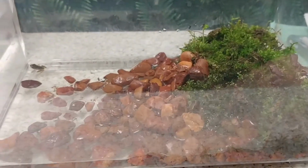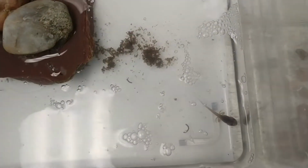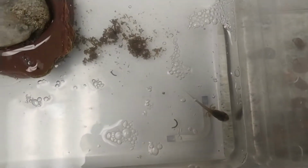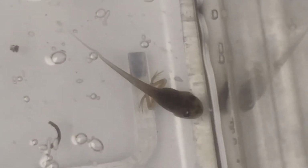So here is our tadpole situation. A few weeks ago, one of my kids brought in several tadpoles. You can see one. I'm going to zoom in on it right there. It's really kind of tiny, although it looks big. It's probably, from tip to tail, I guess about 1.25 inches long.